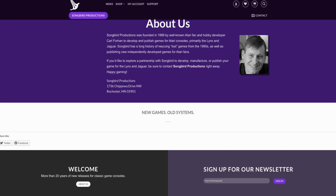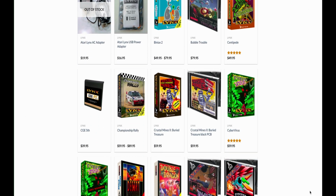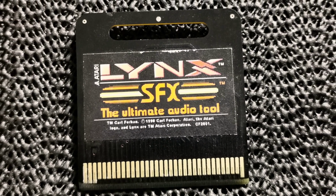Whilst all those people are using their Game Boys and coming up with pretty cool stuff, we're going to use something that's a little bit madder. As I mentioned before, Songbird Productions, they made and do make some pretty interesting cartridges. And this is one of the earliest ones that they made. Now, this is the SFX card.